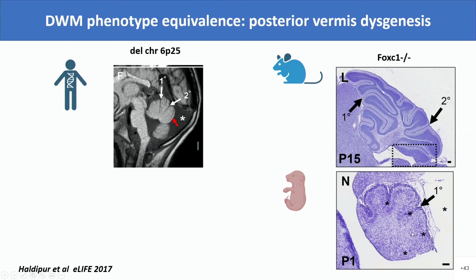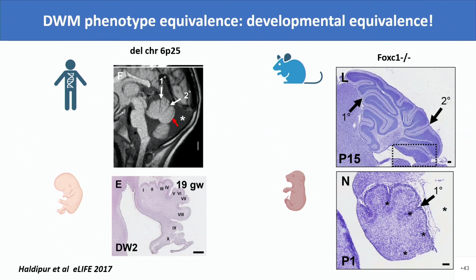And not only that, but we identified three cases of mid-gestation fetuses that had this very specific genetic deletion that included the FOXC1 gene. And so we had developmental, prenatal cases of humans that looked a lot like our mice. So we were like, yes, mice are really fantastic models for humans. We are totally going to understand human cerebellar malformations based on all of this cross human-mouse work.